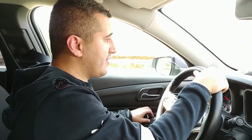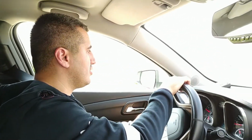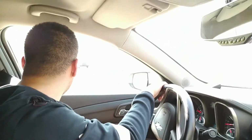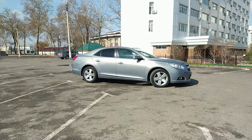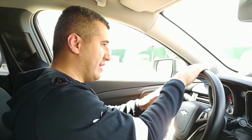A very interesting thing is that on the 17-inch rims, the car is very soft, very soft. Even with these horrible roads that we drive right now, very good. It just eats all the bumps, all the imperfections of the road, and it's very smoothing. On 19-inch rims, like the stock rims from the factory, the car was very hard. The suspension was hard. I didn't enjoy it much.